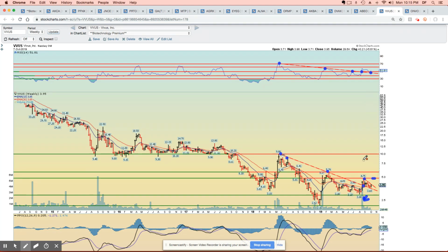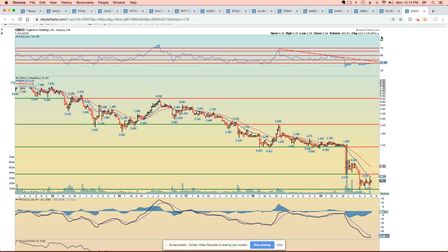towards 5. So a really nice percentage gain there, followed by about 6, and if it can get there, all the way up to 10. But great looking chart here right now.